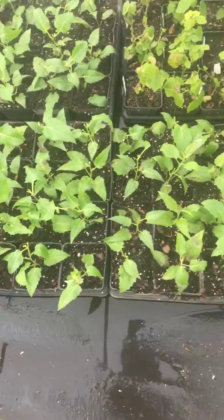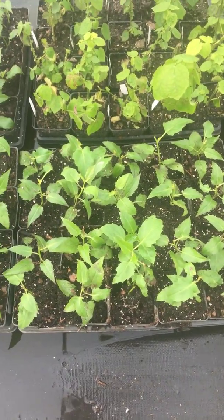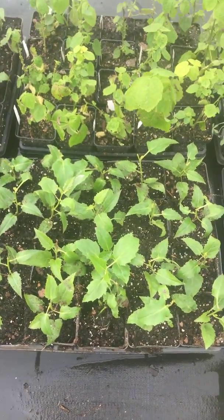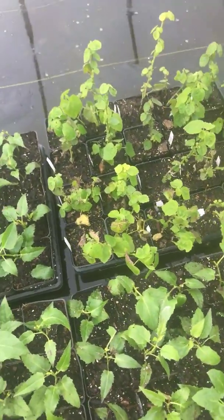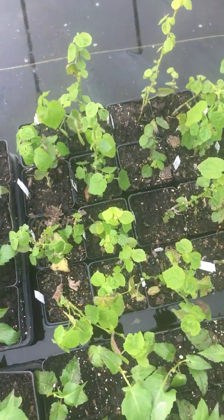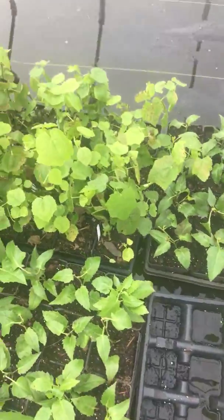We have Mexican flame vine. It's a beautiful bright orange, dark orange and light orange bloom. Grows quickly. It does very well in South Texas and is a heavy butterfly attractor. Here we have Turk's cap. Really pretty plant. This is great for hummingbirds and butterflies, and people can eat it too.